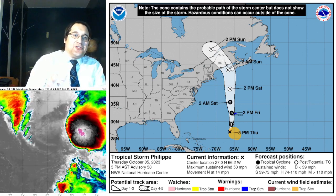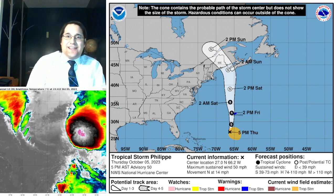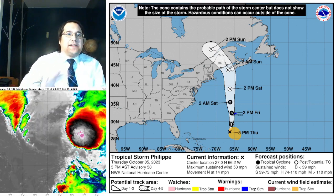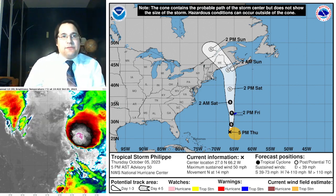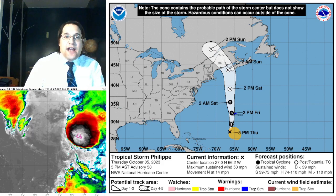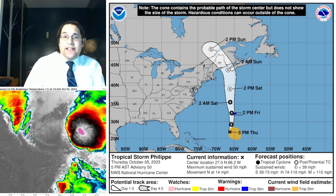Again, if we take a look here at the forecast track from the National Hurricane Center, Philippe is expected to stay as a tropical storm. It might intensify just a little bit more, but it's likely not going to be reaching hurricane status in its lifetime, though it will probably pass over the island of Bermuda. There are some tropical storm warnings in effect for Bermuda, and that's going to be as we go into Friday morning and into Friday afternoon.